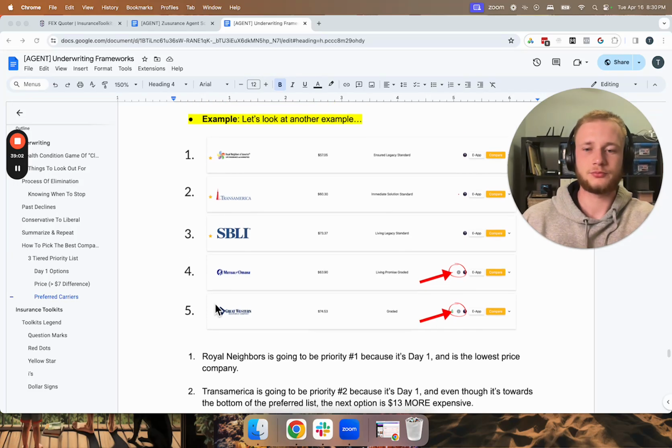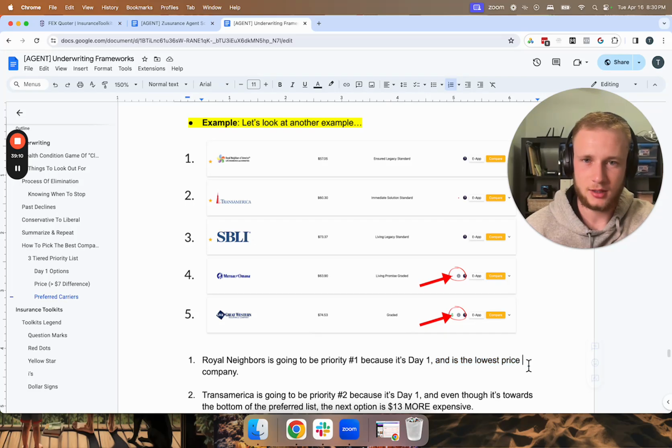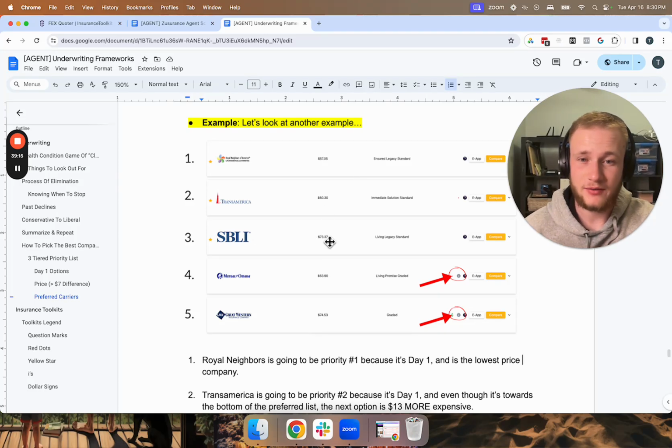It's just that simple. So Royal Neighbors is priority number 1 because, hey, there's no I, and it's the lowest price company. So this is 57. Transamerica is 60. SBLI is 73. Mutual is 63. And Great Western is 74. So of all of these, which one is day 1? These 3 are day 1. These 2 on the bottom have I's. So these 3 are day 1, right? What's the cheapest? Well, Royal Neighbors is the cheapest. And then we have Transamerica, and then we have SBLI.